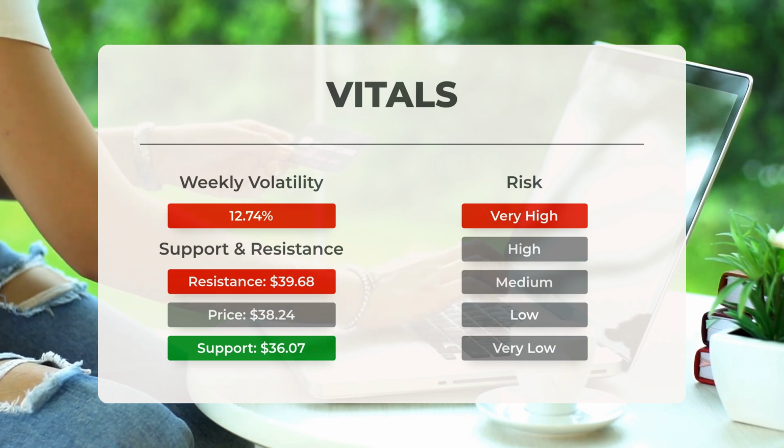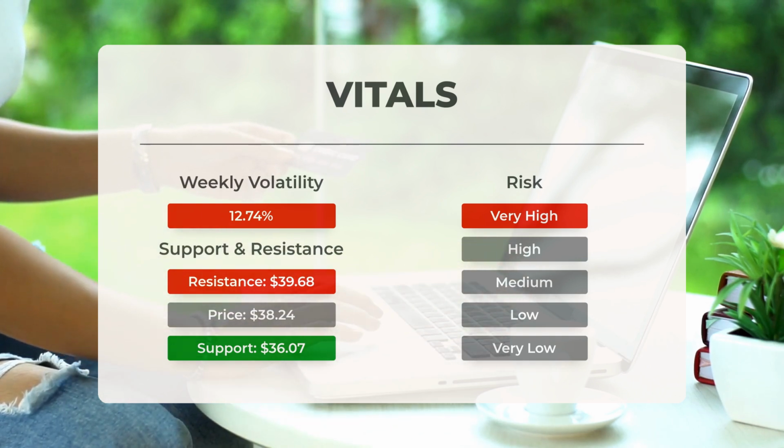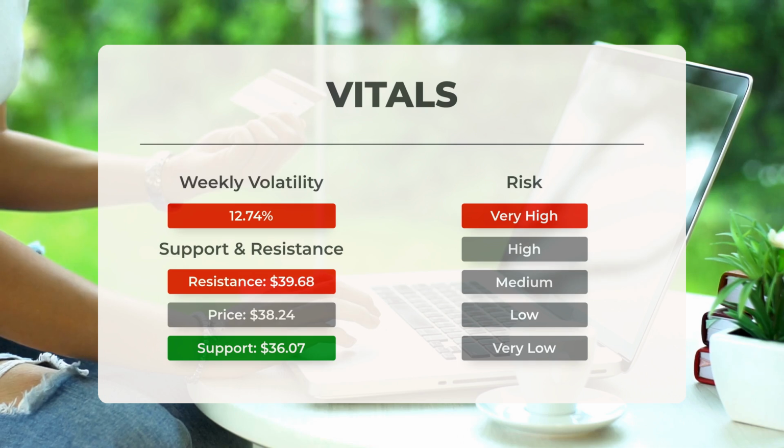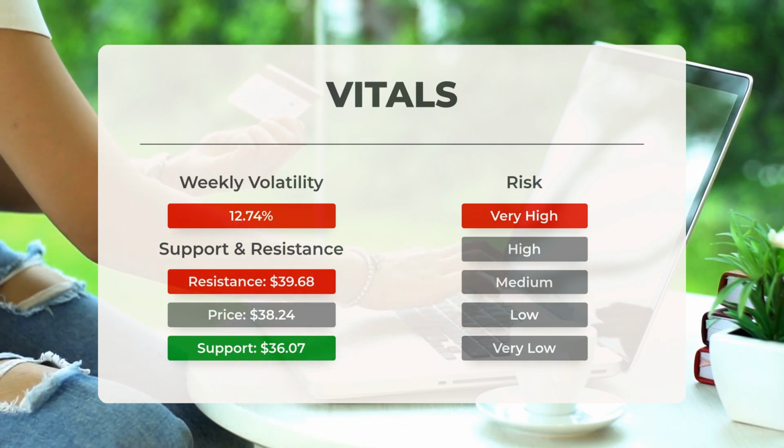In this instance, Supermicro Computer has support just below today's level at $36.07. If this level is breached, the subsequent support from accumulated volume will be at $33.44 and $31.49.